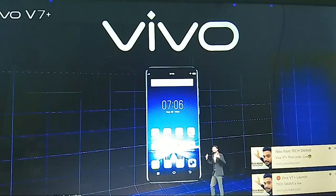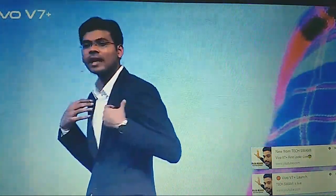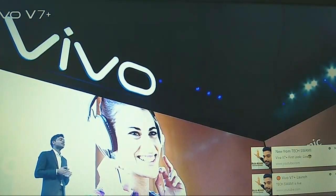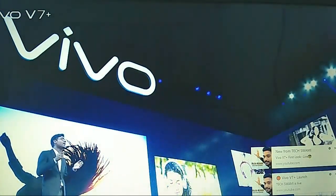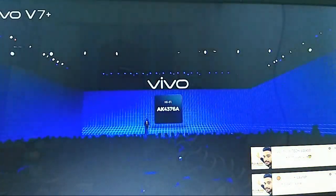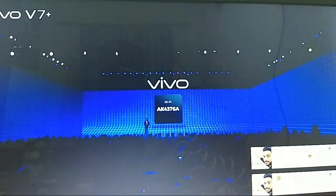Talking about the soul of our life, that is the music. Vivo has always provided you a superb and a unique music experience in each of its smartphones. Therefore, this device also comes with a hi-fi music experience. And we have integrated a unique Hi-Fi AK4376A music chipset to provide you a wonderful music experience.